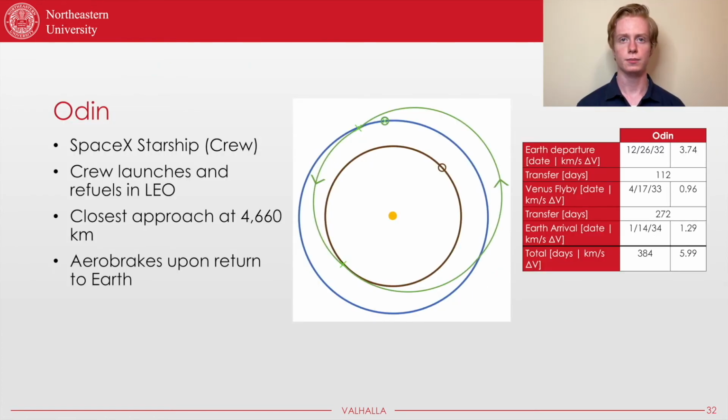The human component of the mission will launch on a human-rated SpaceX Starship dubbed Odin. Similar to Thor, Odin will refuel in low Earth orbit before departing to Venus on a trajectory designed to minimize travel time and delta V. Odin will make its closest approach on April 17, 2033, with an altitude of 0.77 Venus radii, or 4,660 kilometers. Odin will then return to Earth and arrive on January 14, 2034, 384 days after departure, where it will undergo aerobraking maneuvers to return the crew safely to the ground.